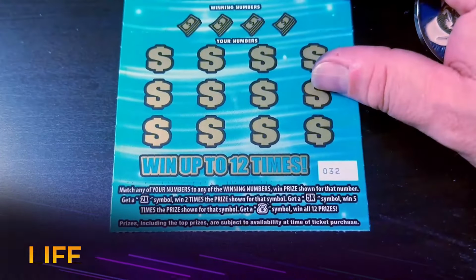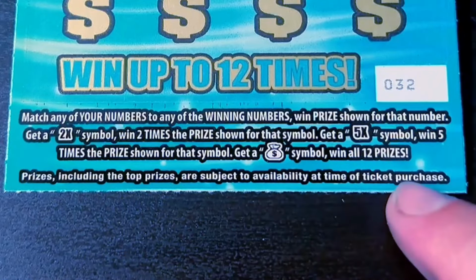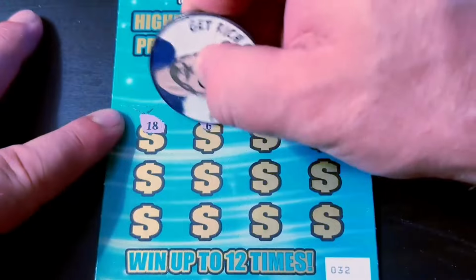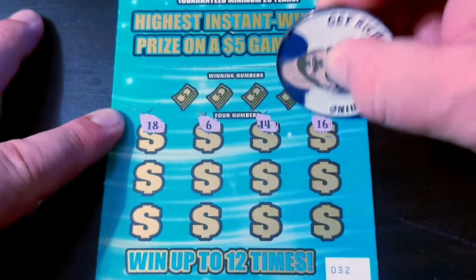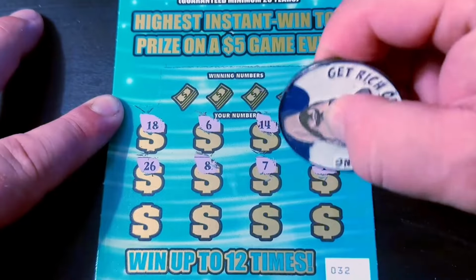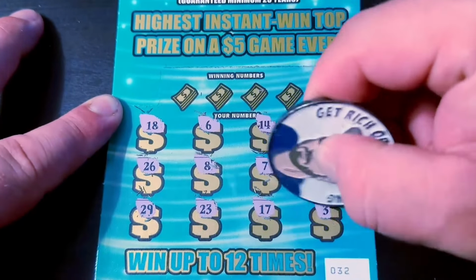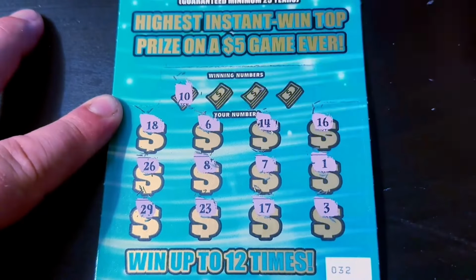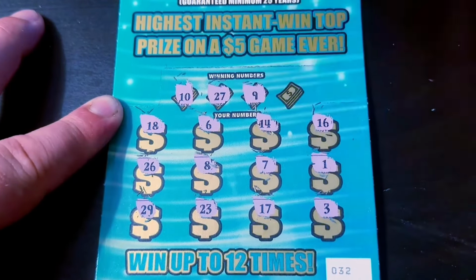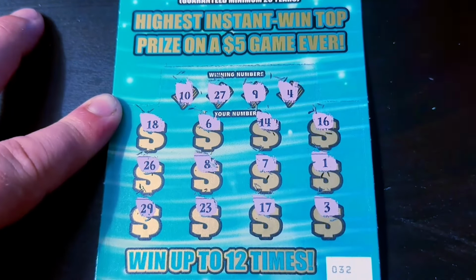All right, next up, I got 4 in a row of the $5 Life ticket, starting with ticket 32. And here I'm looking for the 2X, 5X, or the money bag for the win all. All right, let's check it out. I haven't played this ticket in a while, I feel. Let's find the money bag Simba. No symbol. 10, 27, 9 and 4. And this is a big fat flop.